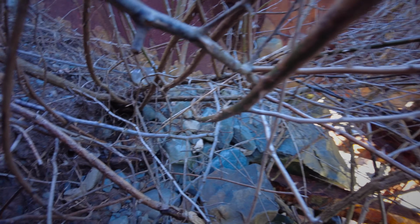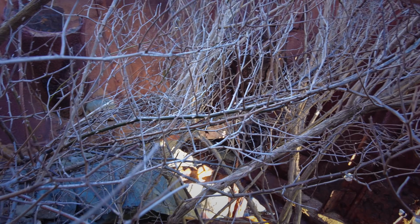Oh, that is all thorns. I'm not going to be pushing into this. But there we go, we're taking a look inside the chain locker right now. You can even see the hawse holes over there, 1 and 2, if you can see it through the thorn bush.